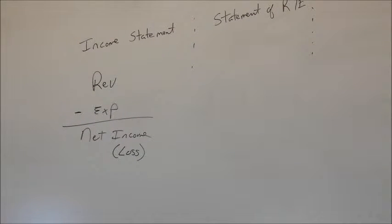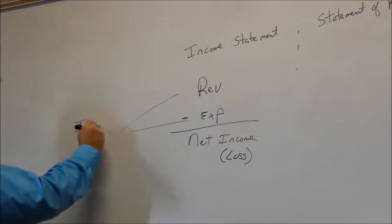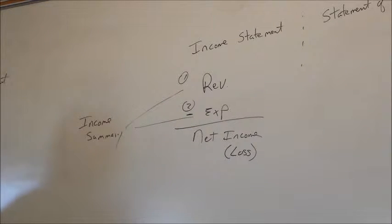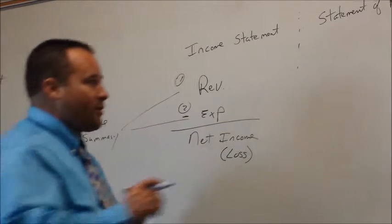Pretty simple, the income statement. Not a lot to it. Revenues minus expenses. Notice these two, just to kind of give you a little snapshot here. These two, you close to your income summary. Number one, number two, to get closed out to your income summary. The statement of retained earnings closes the other two, or it has the other two items. And we'll see that. So the income summary is basically your revenue and expenses, your net income.